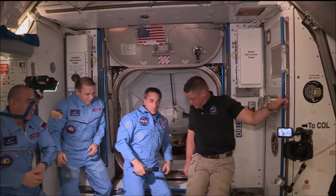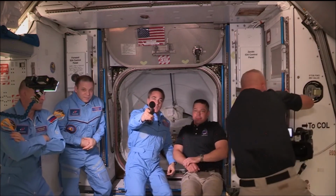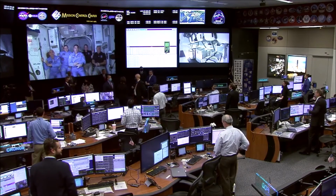Crew all gathered in front of the cameras at the Node 2 forward end of the International Space Station. Just behind them is the hatchway to the Crew Dragon on its Demo 2 mission.